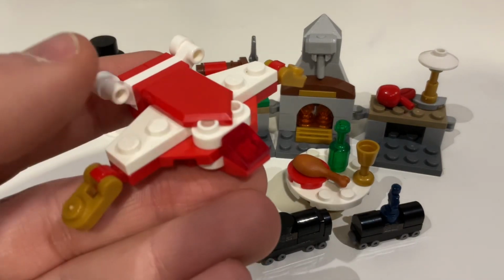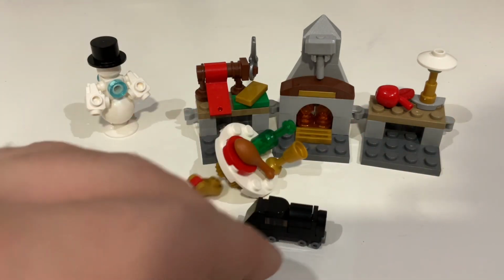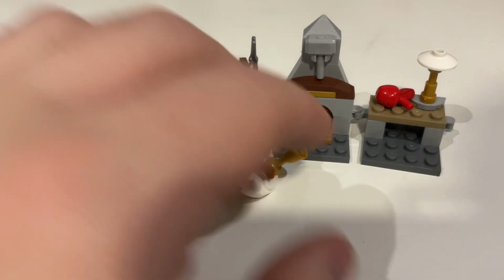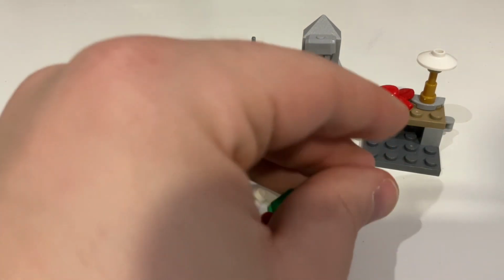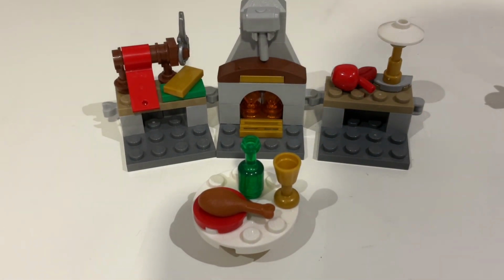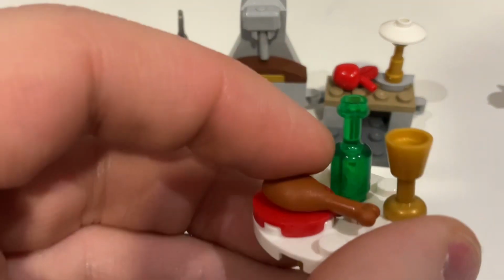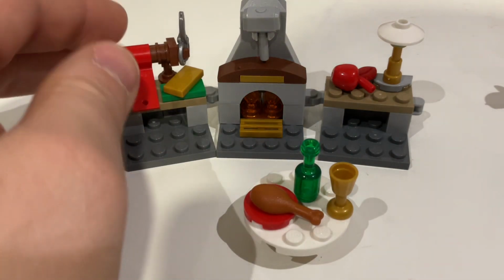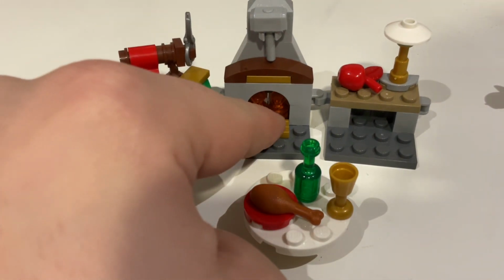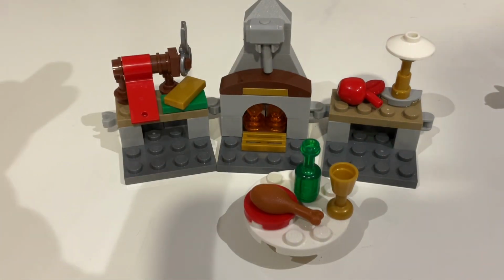Obviously I love the Quinjet. The Hydra train is really cool, and if I just move all of these out of the way, we're left with this little almost Christmas living room scene. That is just so sweet. I know each one of these was a separate piece in its own right, but it's just so detailed. I mean, you've got the chicken leg and the bottle of wine and the goblets, the wrapping paper there, the little log fire, and just a little side table. I just think that is such a sweet little thing.